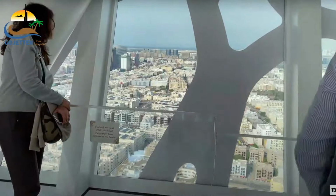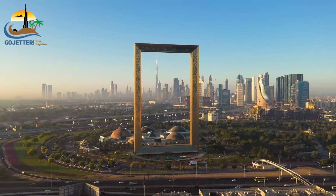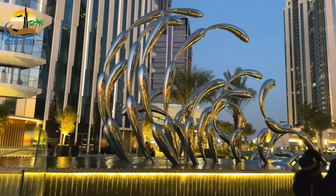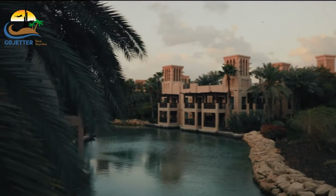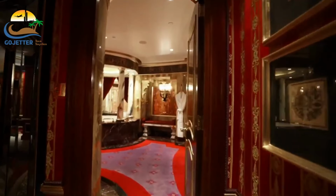First stop, Dubai Frame. The world's largest frame and a photo opportunity you can't miss. Cruise along the historic Dubai Creek, a timeless trade route. Discover the charm of Old Dubai at Al Bastakiya, the Al Fahidi Historical District. Drive past stunning landmarks. Burj Al Arab, Jumeirah, the sail-shaped luxury hotel.